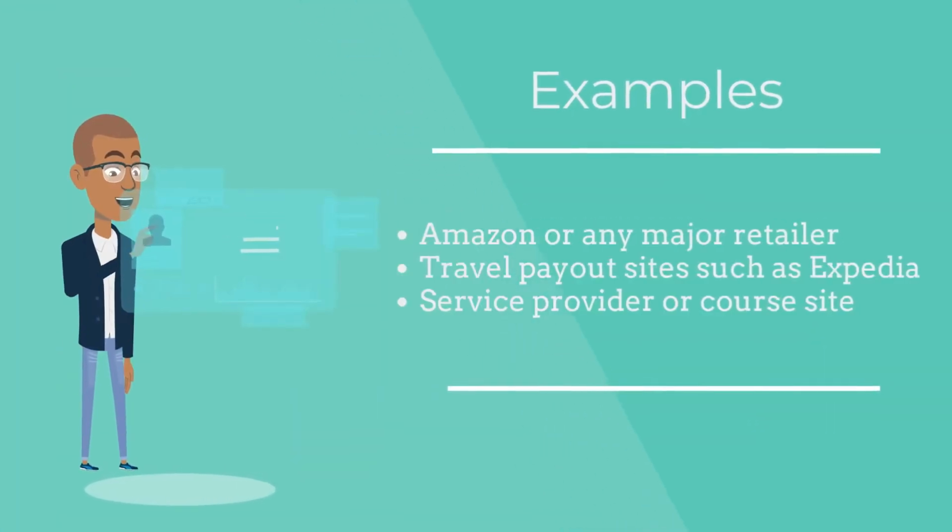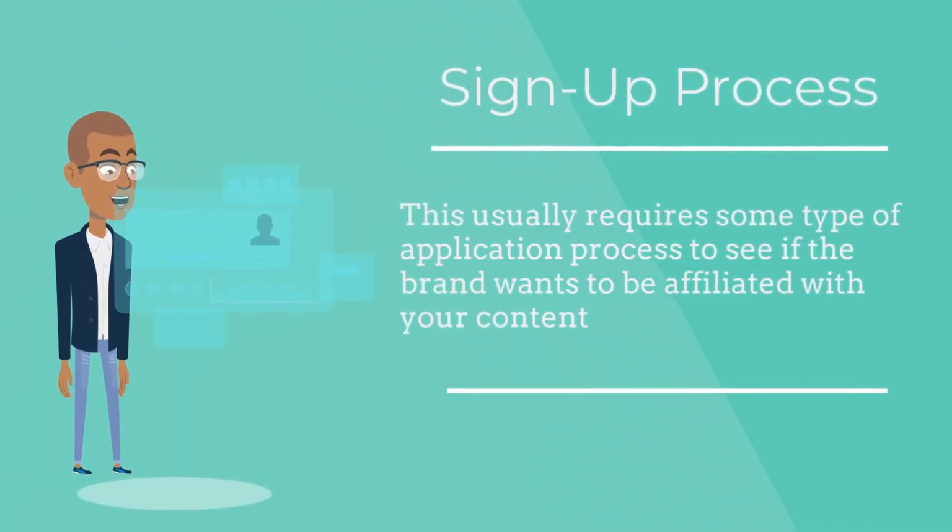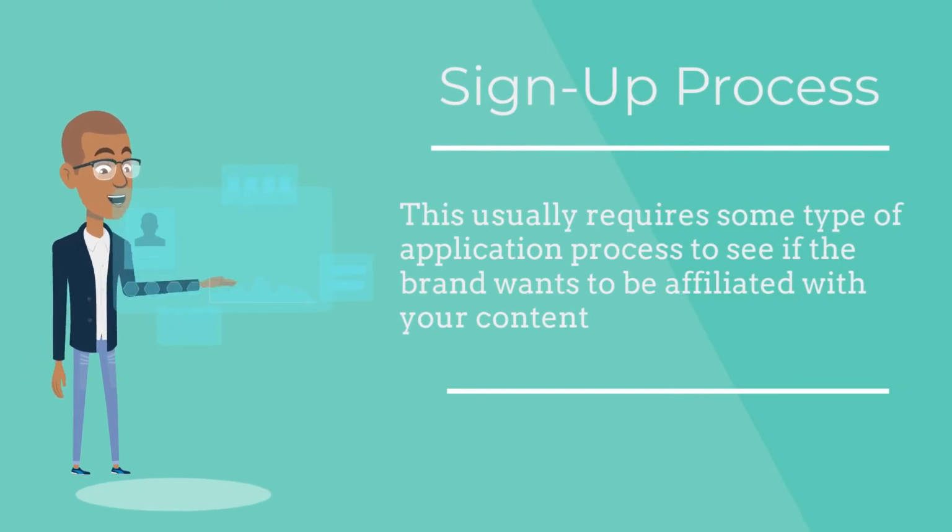An example of this includes signing up for Amazon or Target or Walmart, where you can sign up for a service like Expedia.com, or a platform like ClickBank, where you can sell services or products that someone else has already created. To sign up as an affiliate, you are usually required to fill out an application whereby the brand will check your website or wherever you're going to be marketing their links to determine if you're a qualified rep for their brand. Once you are approved as an affiliate, you can then start placing their ad banners and links on your website to start generating sales commissions.